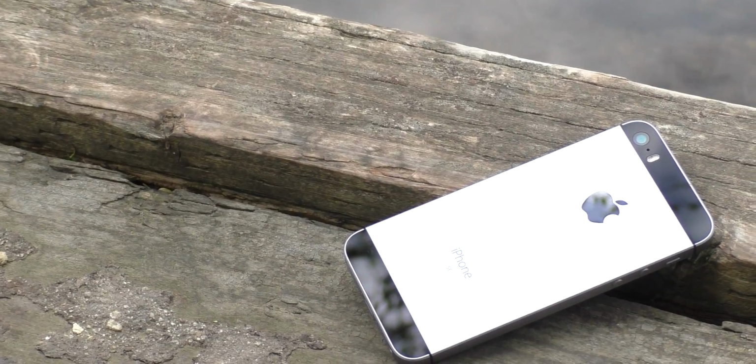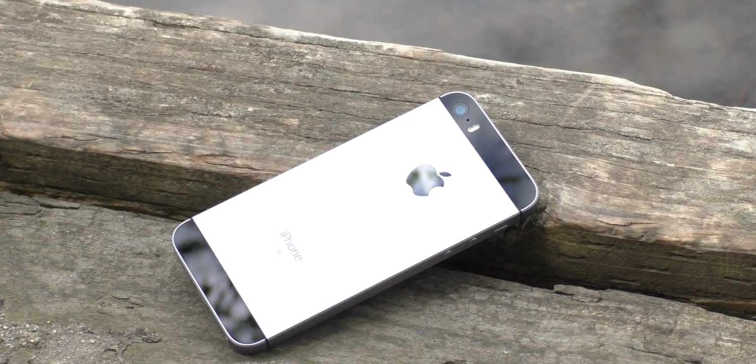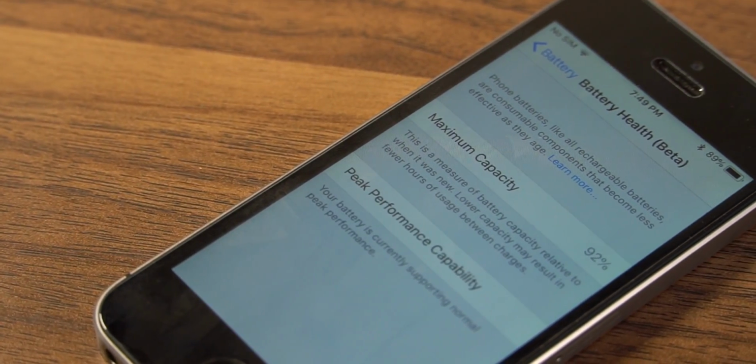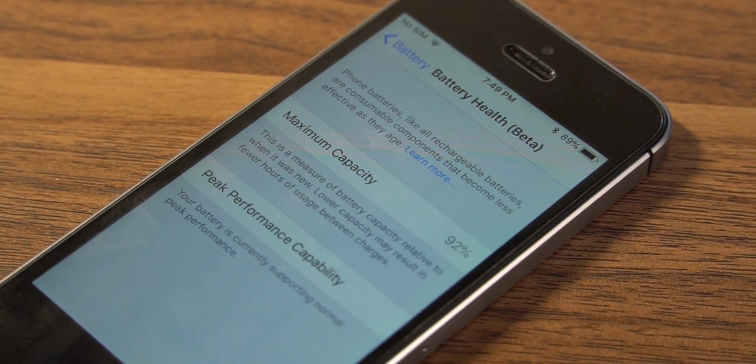I think the real concern here with battery is throttling. You may have heard that Apple's throttling their older devices, and the iPhone SE is one of those devices. And you may be thinking that, hey, this device is being slowed down by Apple intentionally, so I shouldn't buy it. Well, let me convince you otherwise.